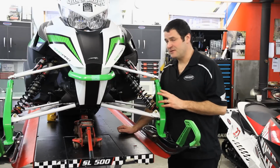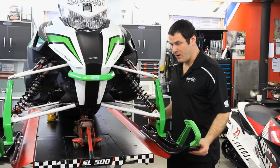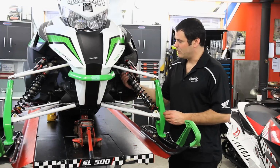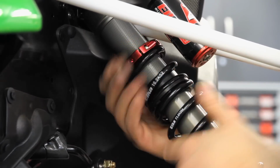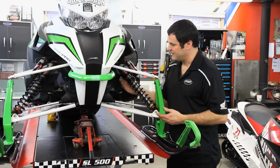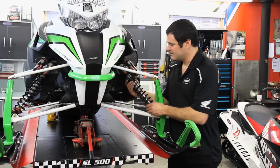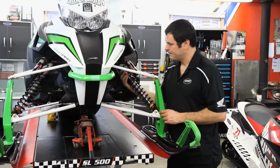We just finished installing the two Elka Stage 4 ski shocks. We have the snowmobile off the ground, off the lift, so it's hanging. What I've done now is back the preload collar off until the springs just go loose and the collar is spinning freely and the springs are free to spin. We call that zero installed preload. I set the collar down and then I'm going to give it 2 full revolutions.